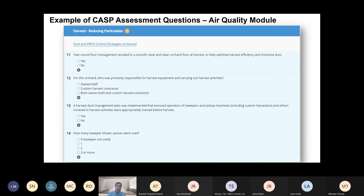And in most cases, depending on the equipment being used, you'll see two, sometimes you'll see three or more. And then that would be having some conversation. Normally when a grower tells us there's something that's three or more. So when we're doing those types of things, we always make sure that we interact with the grower when we're doing our field visits and we talk about the questions. But here you can see this is in the dust and PM10 control strategies at harvest section.